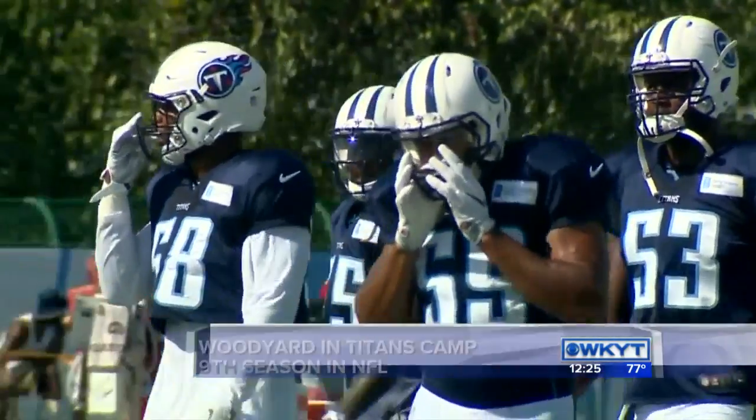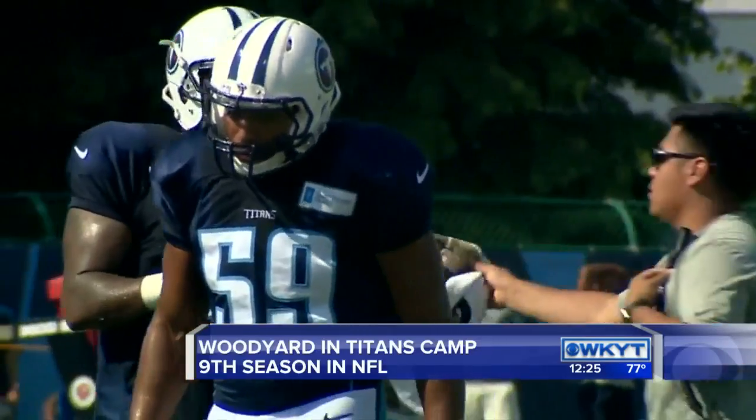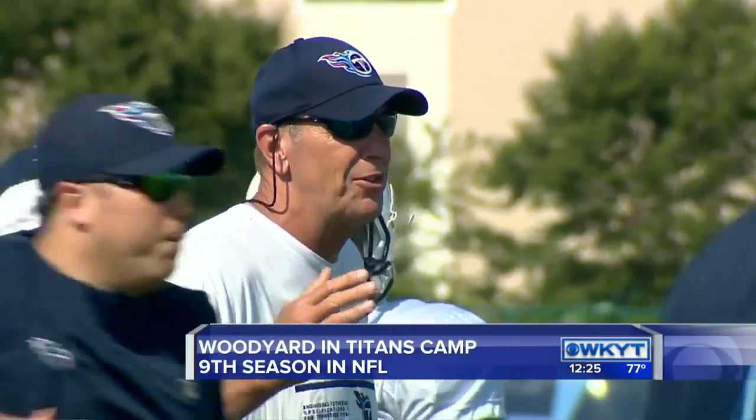And today, we're 32 days away from Wildcat kickoff, and as we stop to mark the passage of time, can you believe that Wesley Woodyard is entering his 9th year in the NFL? This will be his 3rd season with the Tennessee Titans. Former Wildcat Avery Williamson is with him on the Titans defense. Under Coach Mike Mularkey, Tennessee's coming off a 3-win season and hopeful of making a move up.